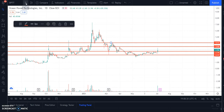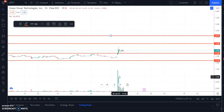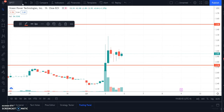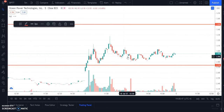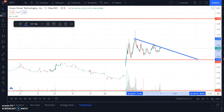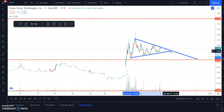Now, instead of the daily, let's move to an hourly chart and see what was happening. You see in the morning, lots of volume came. It came down, but again, it is forming nicely. You see here, it has been holding the floor. Let's move to a 5-minute chart just to give you a better sense of how it is holding. See how it is holding here. So I'm going to draw a trend line here just to give you a sense. You see here, it has been going like this, and another trend line. I just want to show you it has been going like this.